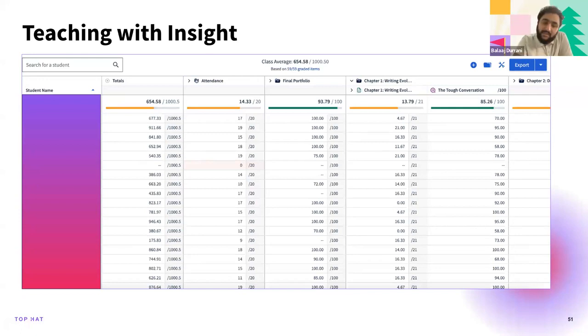100%, yeah, and I think the Top Hat gradebook is a massive asset to anybody that's using Top Hat. I would highly suggest, and I definitely do suggest to anybody who has worked with me before, using the gradebook, because it gives you so many insights on your students and on how they're learning that can be so helpful.